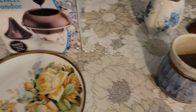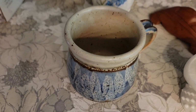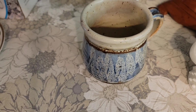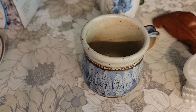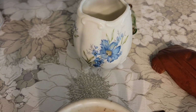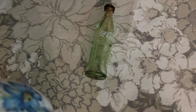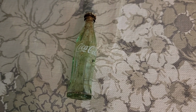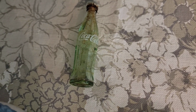Let's go ahead and take a look at what sold. This beautiful ceramic mug, hand thrown. No artist signature on this, but it's really nice and thick. That was $8. The Inarco egg planter, that was $9. I have this mini glass Coke bottle. It's 3 inches tall, and that sold for $8.